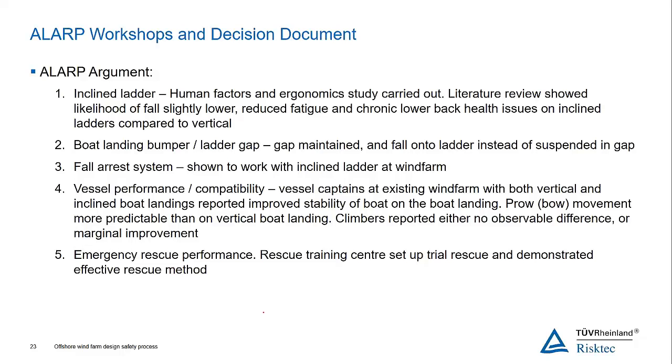And equally, going back to the human factor study, it would be less likely for the person to fall in the first place. If they slipped, their weight would be thrown forwards onto the ladder rather than thrown onto their hands, where they have a rather weaker grip.